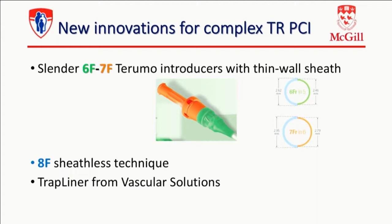So there has been new innovation in complex transradial. First of all, the Slender sheaths from Terumo, they're very nice. Basically, you can fit a 7 French into a 6 French sheath. So basically it's the outer diameter of a 6 French, inner diameter of a 7 French. How did they make it? It's a thin wall sheath. You can use some sheathless technique, and I'll show you how to do it. There's also the Trapliner now that will help a lot in doing some of the stuff we used to do in big gear through smaller gear.